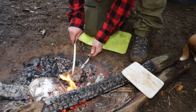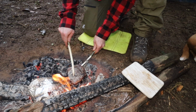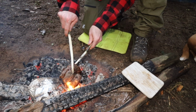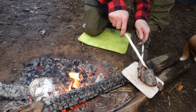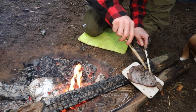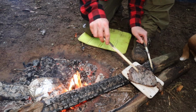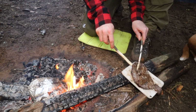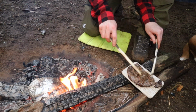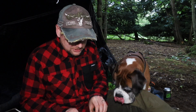Yeah, I'd say that's done. Wait, oh, I dropped it. It hit the sand. There's going to be a crunchy end. You might be getting some steak, Tink. Right. So just knock all the bits of charcoal off. Pretty good to me, but I'm going to check the potatoes first while the steak has a little rest.